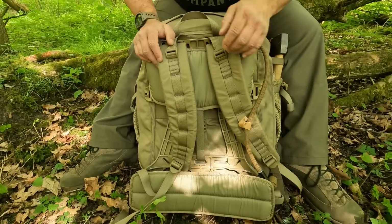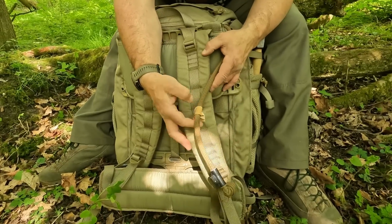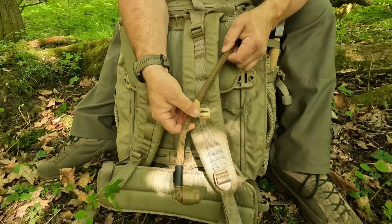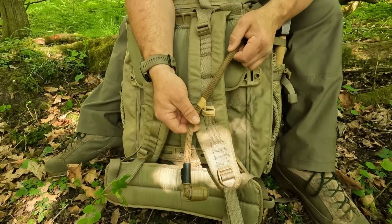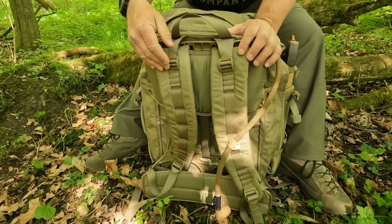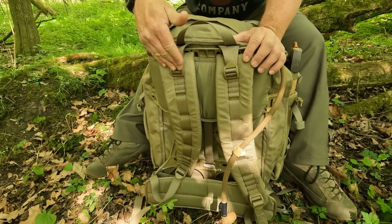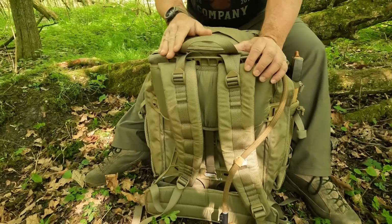And there's this sort of daisy chain webbing, and as you can see, I've put in a couple of bungees there from a parachute and made that an attachment point for my hydration tube. So that's what that's on there for. And that's the outside of the Bergen covered there. Other than at the top here, you've got these two load lifter straps, and then you've got a really nice grab handle there, nice and flat.